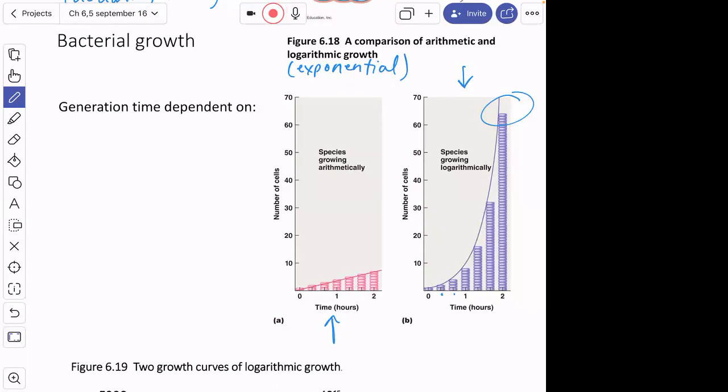So the generation time, what kind of things is that dependent on? I spoke about that a minute ago. What species is it? Some organisms just have a much quicker generation time. E. coli under ideal conditions will have a generation time of about 20 minutes.